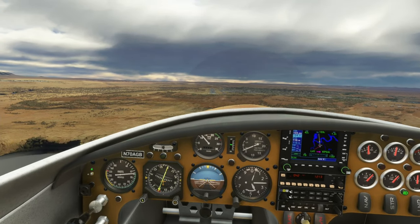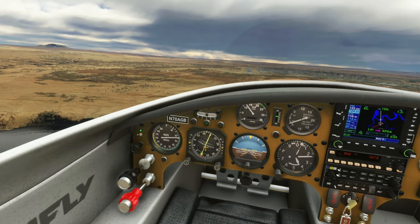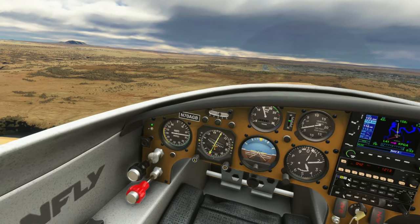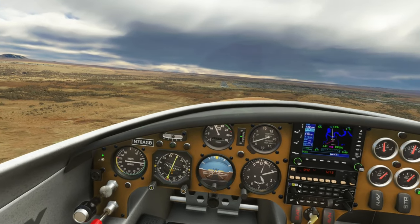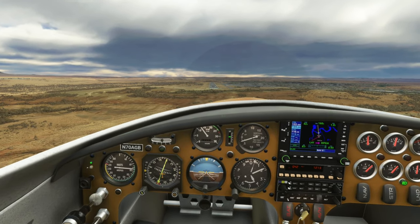All right, let's hop back in here. Oh, we're about to stall, too. Holy crap, we're barely flying here. We're going to keep it around 70 knots, thereabouts. So we'll have to do the throttle tango here.